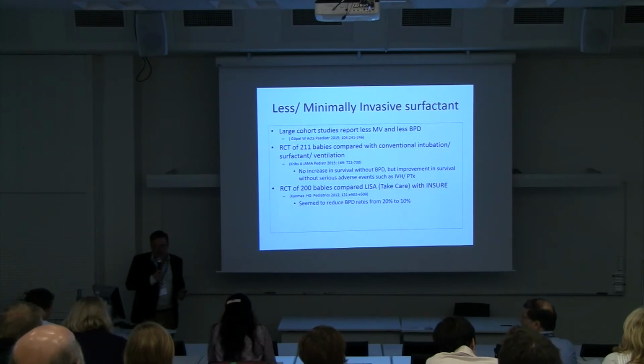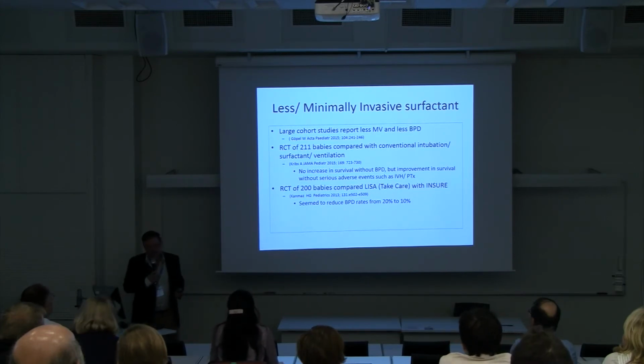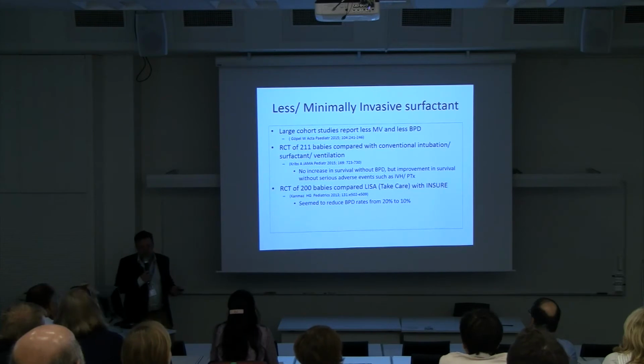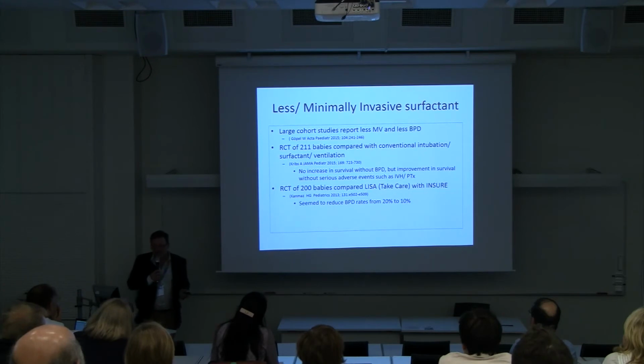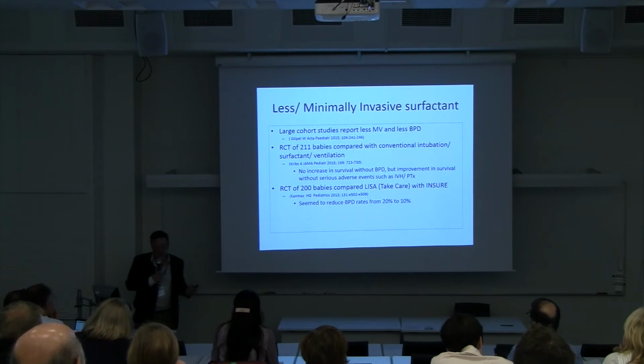In 2015, the German network also published a randomized controlled trial of 211 babies comparing this new technique with conventional surfactant administration followed by mechanical ventilation. In this randomized trial, they weren't able to demonstrate any increase in survival without BPD, but they did show some improvements in survival without serious adverse events. At the same time, there was another randomized trial of 200 babies from Turkey, which directly compared this new method with the old INSURE technique. In this study, they seemed to show a reduction in the outcome of chronic lung disease from 20% to 10%, although the study wasn't powered to look at that outcome.